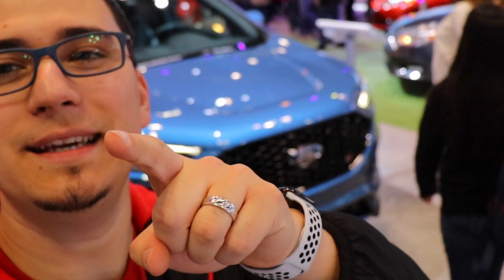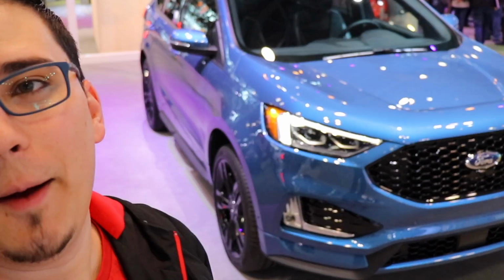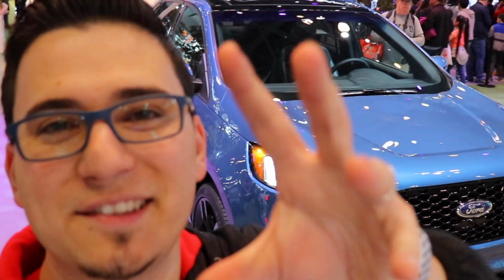New for 2019 is the 4-Edge ST here at the back. As you can see, it has the same color as the Ford Focus ST, and it looks interesting. Let me show you some of the details here. I like the cues, I like the details, looks very nice.